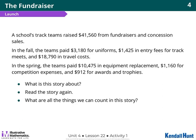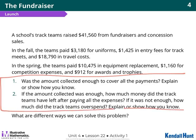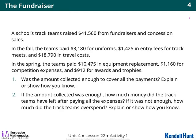Okay. Now, what are you supposed to do? There are only 2 questions, and then there's activity 2. You are going to get with your math partner and answer questions 1 and 2. And then we're going to go over that for our synthesis together. I'll probably give you about 10-ish minutes, maybe 15. Go.